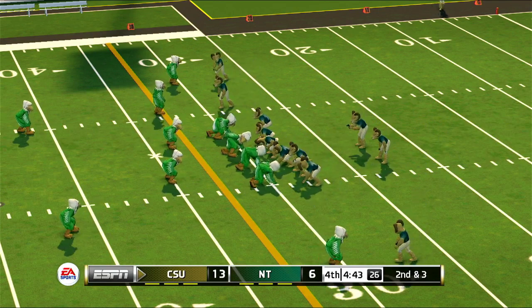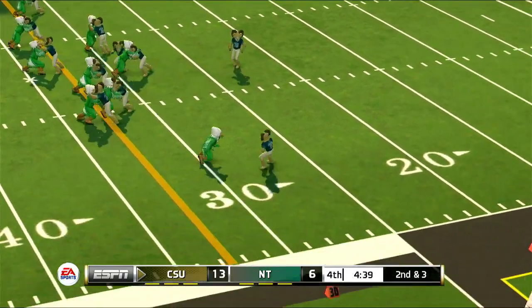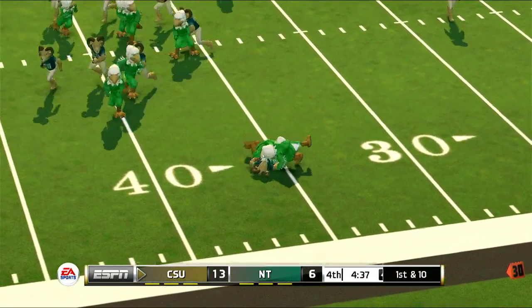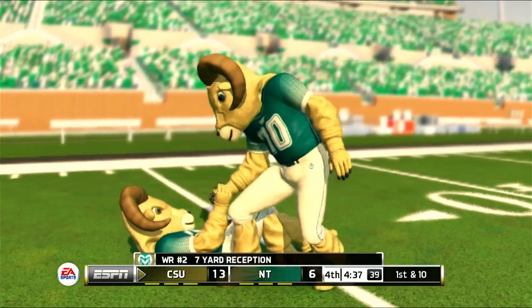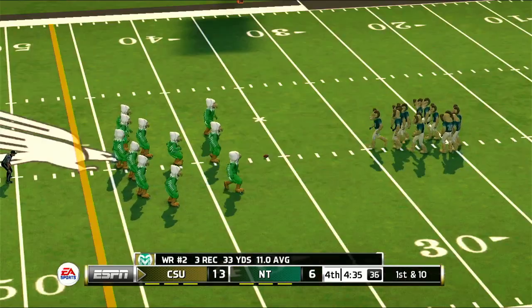Colorado State is up a score. Quickly, and he's got his man. He's tackled at the 36. Call it a gain of 7 yards. First down.